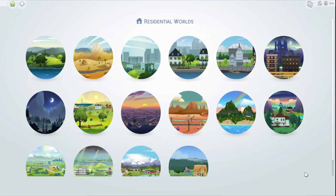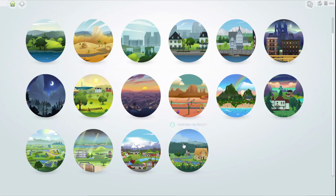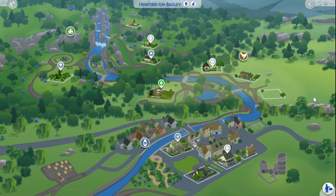Okay, so of course we have some added things now with cottage living coming out. So now we have Hemford on Badgley, which is super exciting because it actually is a pretty beautiful place, you know, especially for that country vibe, that cottage vibe. And yeah, I like it.